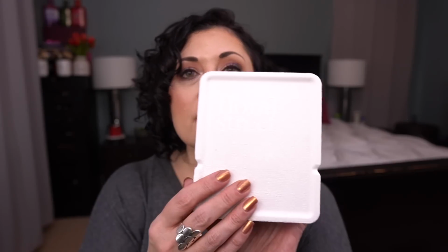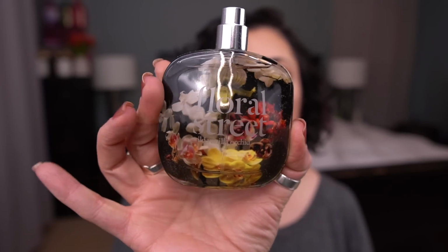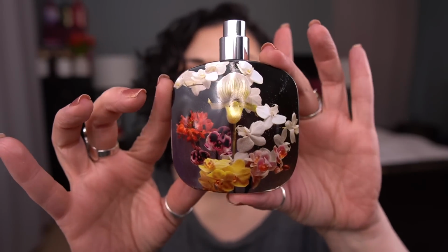So anyway, here's what the packaging looks like, and then you open this guy. Wait, how does it work? You take this thing off, and there's the perfume. It's a beautiful, beautiful bottle, beautiful presentation. So there's the perfume. There's the back. Whoops, hold on. There's the back. It's lovely. This smells so good.